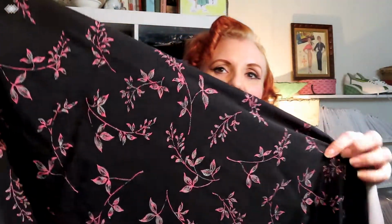Now, I have not done a burn test on this yet because I really would like to know if this is synthetic or rayon, because it is very wide, but it really screams vintage to me. It feels vintage. The print looks vintage, but these days so many old patterns are reproduced. I do know this was purchased a very long time ago, so it is not modern, but how old it is, I can't be sure. It is 60 wide, and there are 6 yards of it. I have 6 yards of this absolutely gorgeous, drapey, fabulous black with pink and gray floral print.